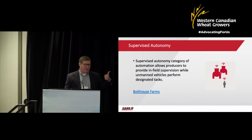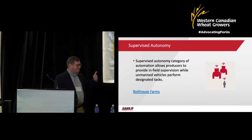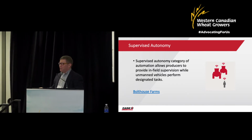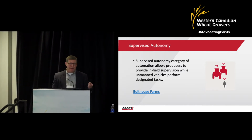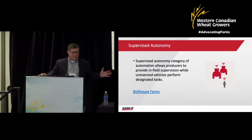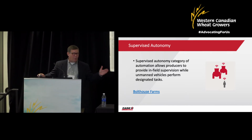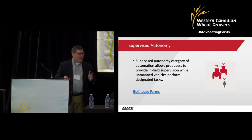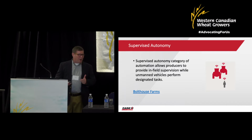Now, what's the reason that we kind of have to do that? It's the public. We could move this along a lot faster, but the problem that we get into is we're not a mining or a construction operation where we've got a controlled environment with a fence around us and a no trespassing sign and all that. We are out on the roads with people. We are driving these machines on the roads with the public.